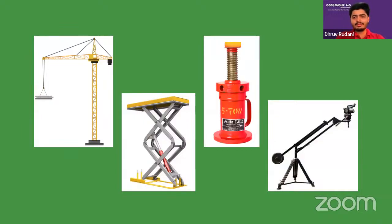Here are a few examples from my side. For example, construction cranes, which use the pulley mechanism, right? Then the second example is a hydraulic scissor lift, which has a scissor mechanism. You will see this kind of lift in airports. Then there is a car jack, which functions using a screw mechanism. When you rotate it using a rod, the screw mechanism functions and your car lifts, right? And the last example is a camera crane, which has a lever mechanism. So let's have a look at each mechanism and how it works.